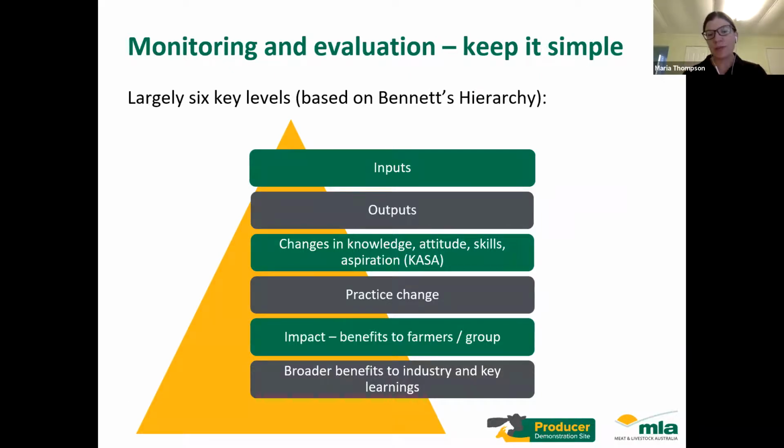So once producers have the CASA and the confidence to make the change, that will ultimately lead to the next step, which is the practice change or the behavioural change on farm. And then from that, it will lead ultimately to benefits to the producers and the PDS group. And then we go even broader, and we look further into what are the benefits to the industry and also what are some of the key learnings from the project. We move to the next slide.